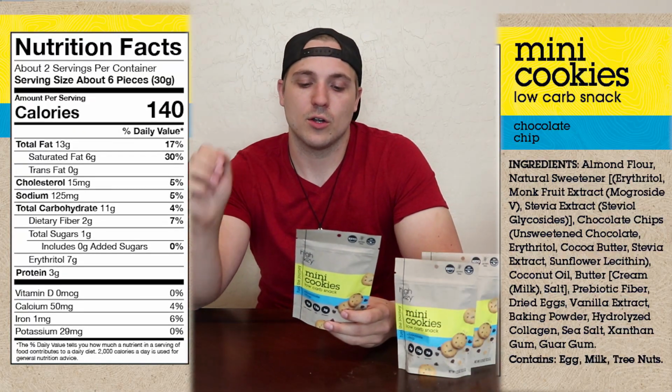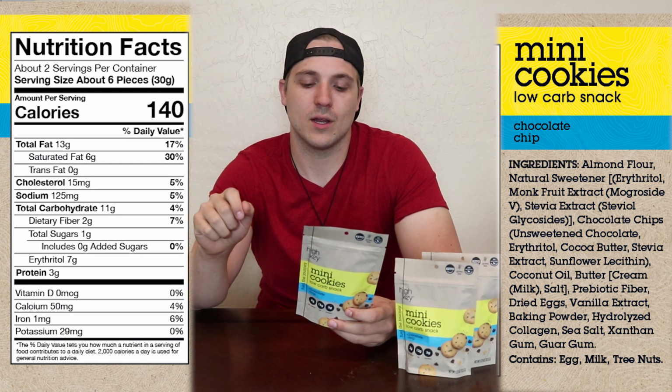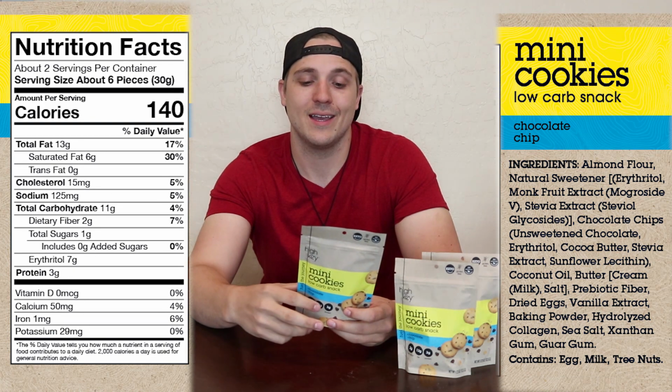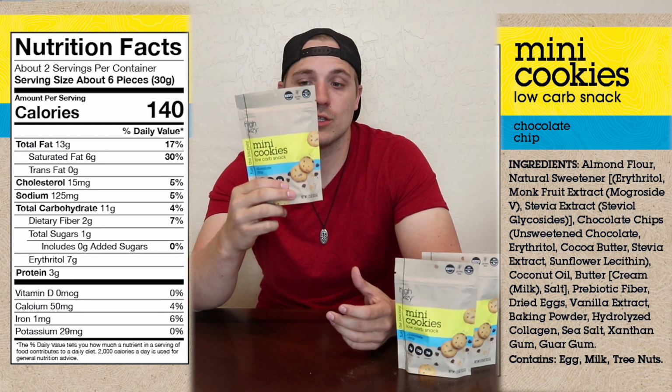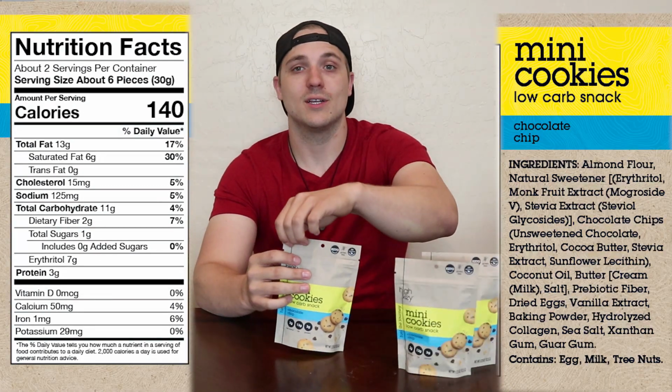Now, all the cookies that they sent me are chocolate chip, which is fantastic because I love chocolate chip cookies. But let's go through the macros and ingredients, and then we'll give them a taste. So, calories, 140. Fat is 13 grams. Total carbs, 11 grams, of which 2 are fiber, 7 are erythritol, so 2 net carbs per serving. This bag is 2 servings, just so you're aware, and there are 3 grams of protein. So, let's give them a taste.